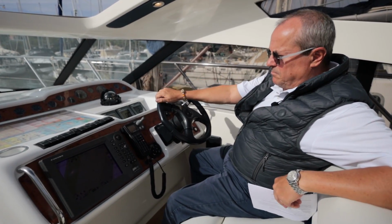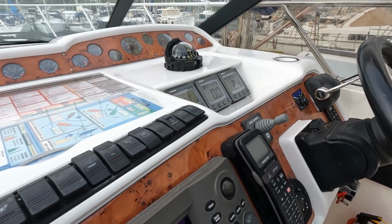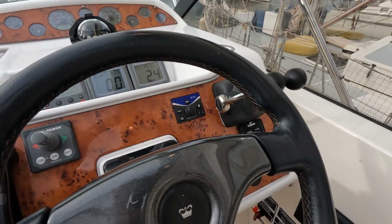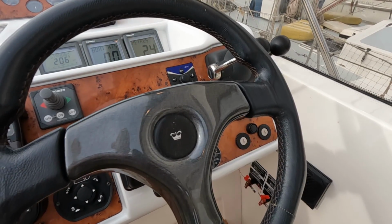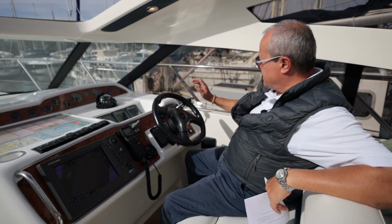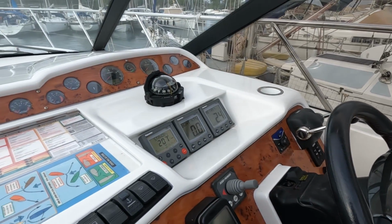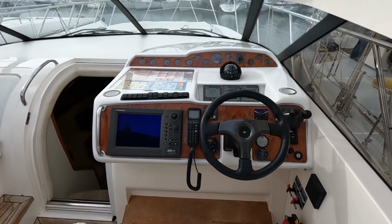We've got a very nicely laid out helm, but pretty traditional really. All our instrumentation is around us, and everything you would expect to find on a boat of this nature is here. Some of it is original, but everything here appears to be functioning and correct. We've got a pair of Volvo engines. It's traditional drive boat on shafts. They're Volvo D9s and they're 575 horsepower.